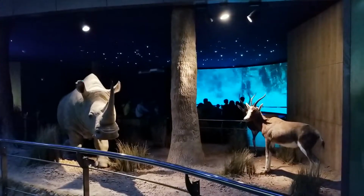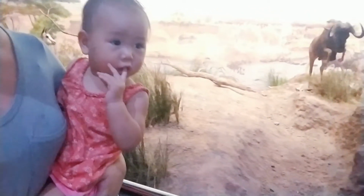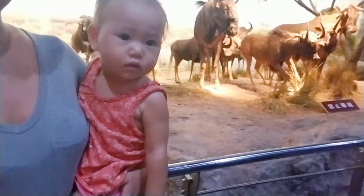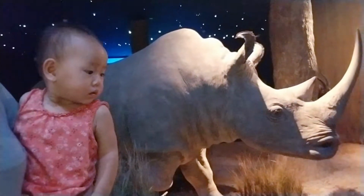Africa. That's a big rhino. See that big rhino? Look at his teeth.